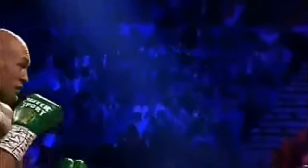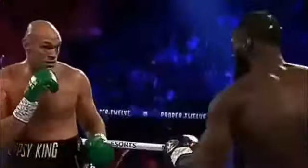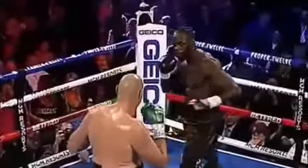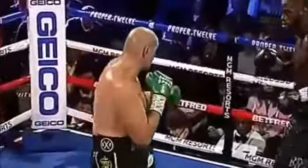Wilder comes in with a right hand. Tries to back him to the ropes. 6'9" Fury able to get that big left arm up in the way of it. You know, Wilder's showing his right hand will go straight away. And sometimes, you can't just go out there and just throw the right hand. There's punches you have to throw before that. Guys expecting the right hands. Plus, it's the first round.